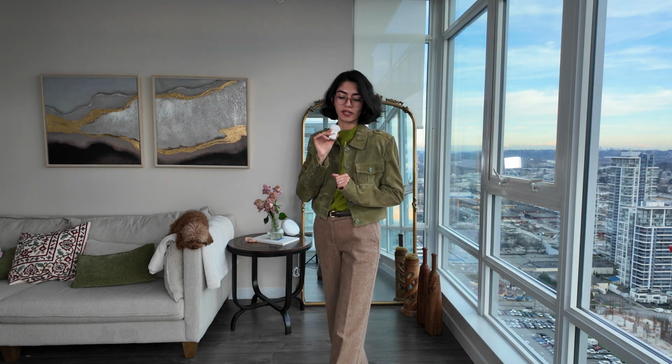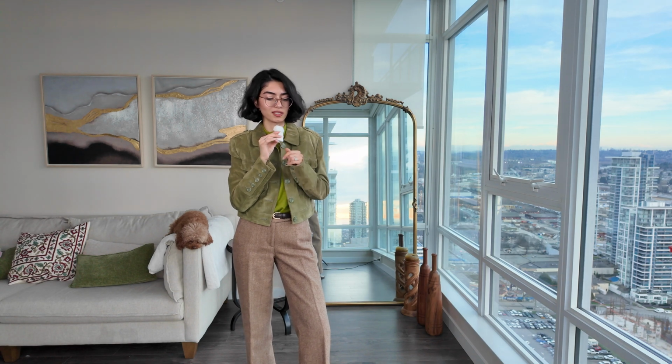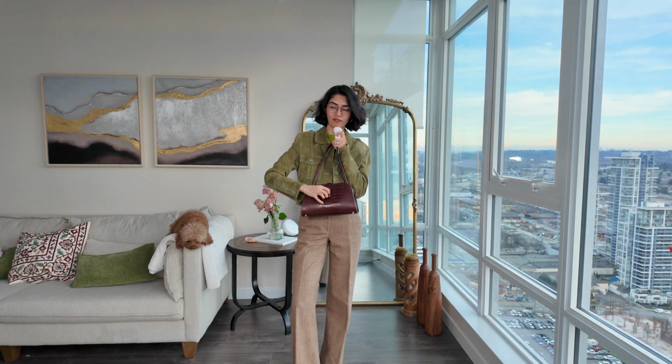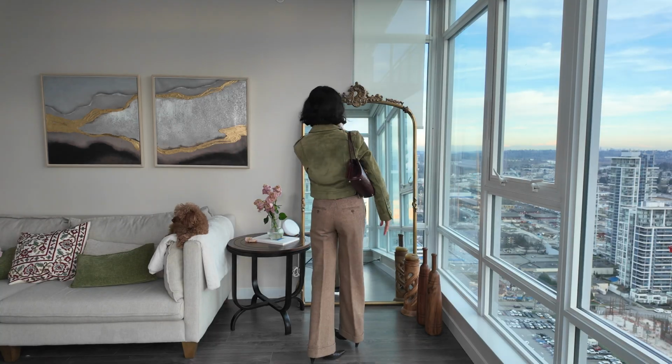Is it giving a little bit 70s professor? Maybe. Maybe that is what I'm dressing as. I don't hate it though, it's really cute. And for my bag, I'm thinking the Donna Croco bag again because I mean, it already has all my stuff in it from earlier in the day. So I might as well just, you know, it looks so good.